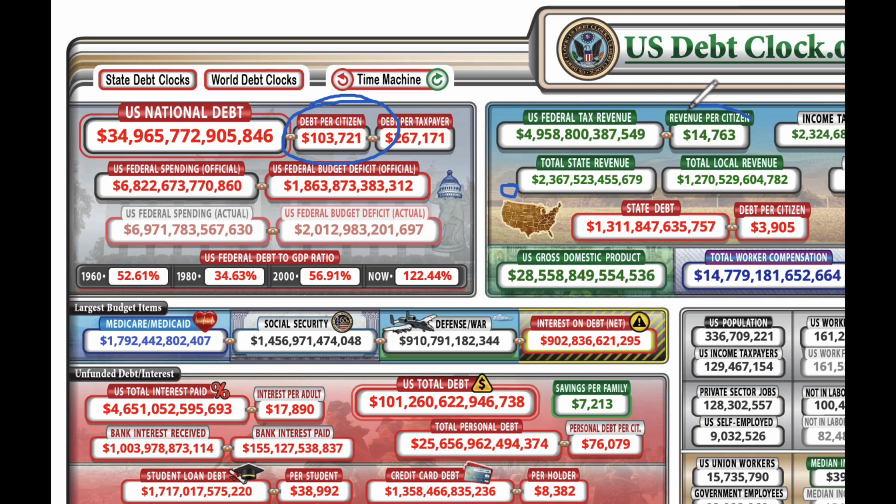Look at the revenue per citizen. What does not match up here? Well, at this rate, we're never going to be able to pay off that debt, at least not in our lifetime. So as that clock continues to click away, it's going to put pressure across our entire economy.